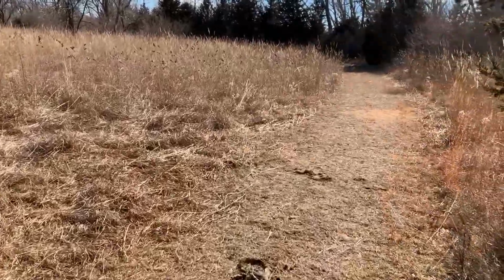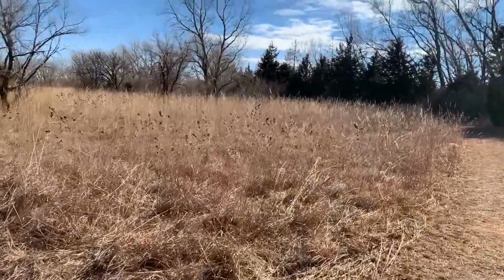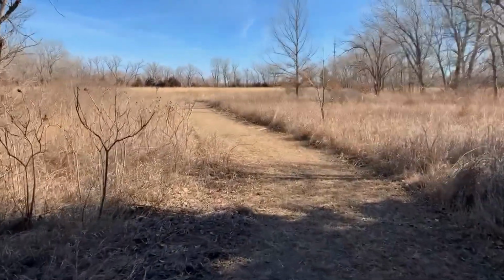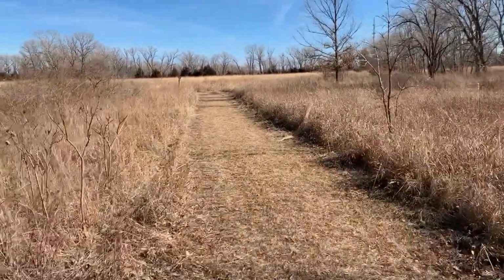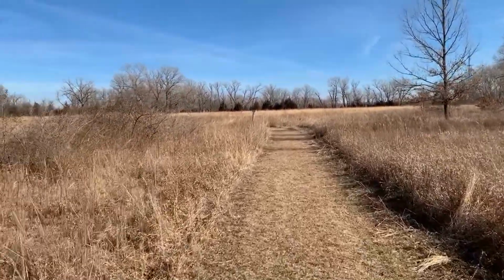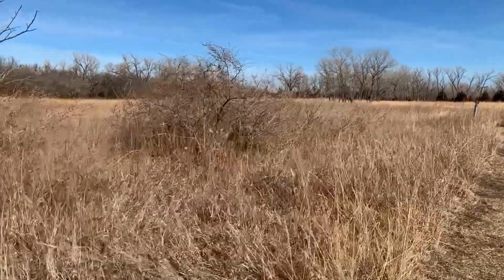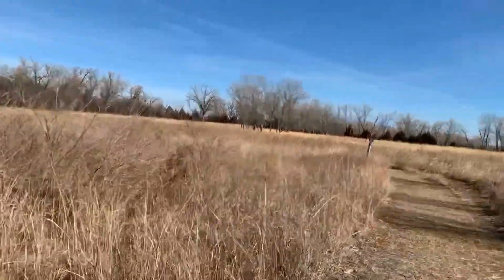And here we are, back into the grassy area. The trail's nice and wide, lots of room. Back to the prairie. These are wild rose bushes on the side, popular nesting area, but this is the middle of January, so not too much of that going on.